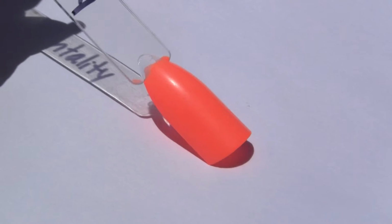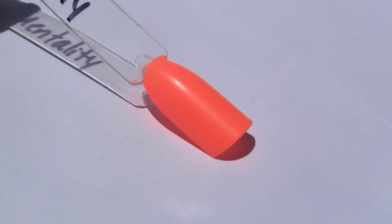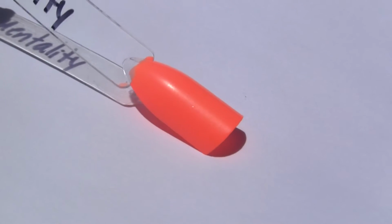I love neons anyway, but I do have neons I love more than others. This is a light orange, almost kind of peachy orange, but it's still definitely orange. I would not call it peach. It's just a lighter shade, and it's so bright and so in your face, and it's just gorgeous. Two coats for this to be opaque.